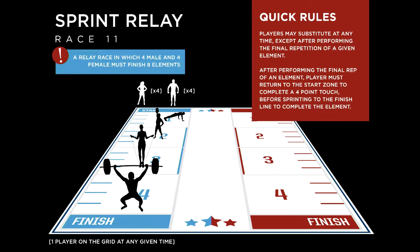Alrighty, so sprint relay. It's one person working at a time. 4 males and 4 females must finish 8 elements. The players can substitute at any time for the element, though there is only one person on the grid at a time. This is when emotions are high. This is personal responsibility for every single element. If you do it wrong, you do it wrong, and there's nobody to blame but you. This is where all the drama ensued last week when we left off. So this is going to be so much fun to watch.